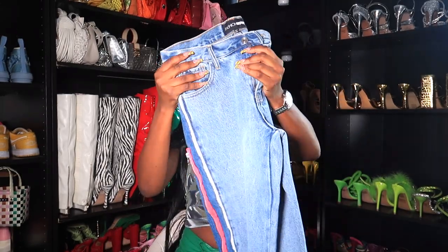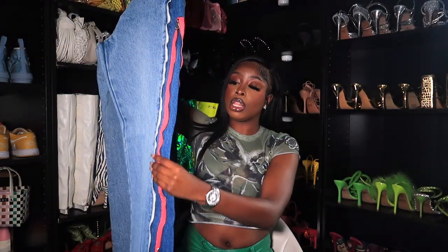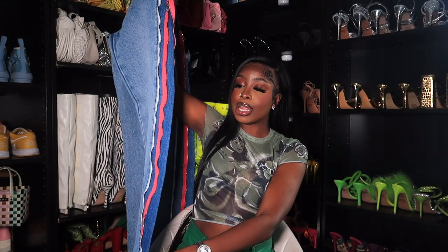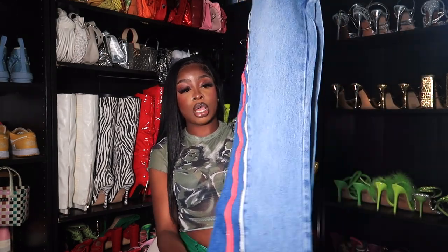I picked it up, and when I got them, I was happy even though the button came off, but that's not something that I cannot fix. So yes, I picked up this denim right here, and I absolutely fell in love with this because of the side detail. These jeans give me like 90s retro vibes, just because of the zipper detailing on the side.